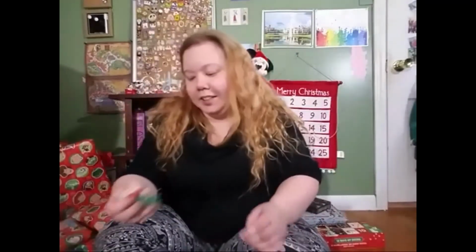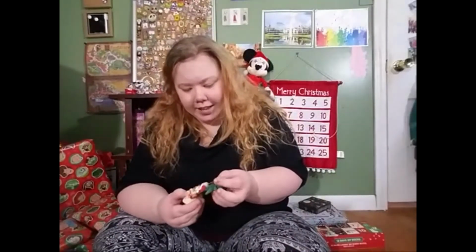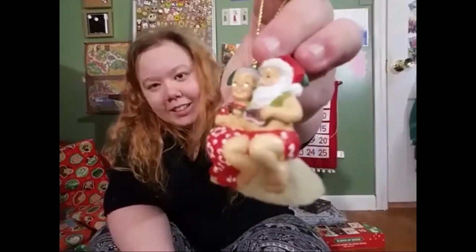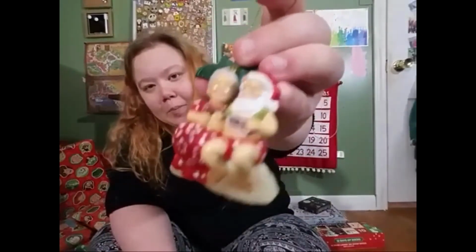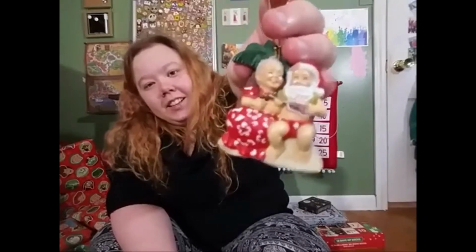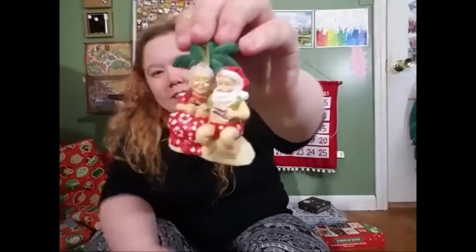Number 3 is this really cute one. This, I want to say, is from Hawaii, but it doesn't say on it where it's from. But there's a little palm tree, and they're on the beach, and there's Mrs. Claus and Santa Claus, and he's in a little red bathing suit with his Santa hat on, and it looks like a wreath as a lei, which is really funny. And they're just super cute, so I love this ornament.